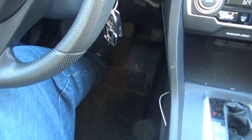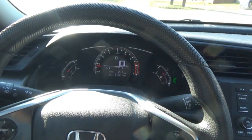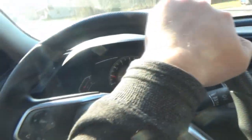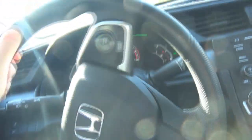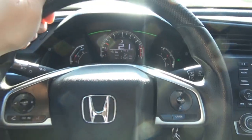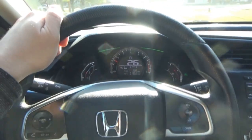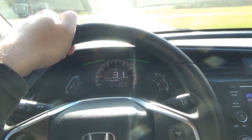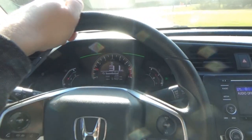It's going to illuminate, and at that point you can actually take your foot off the brake pedal and the car will stay still. I do not use this in traffic situations because I do like having complete control of the brake pedal. But when you're in a drive-through line or any kind of traffic standstill, you are going to love that feature.